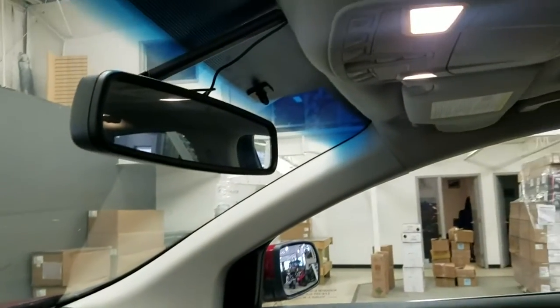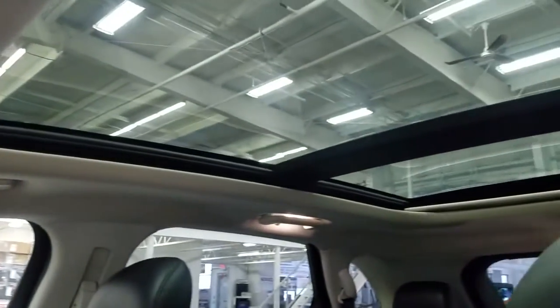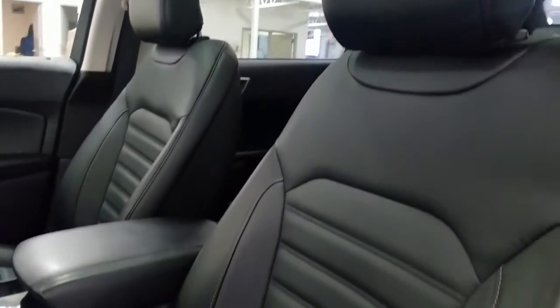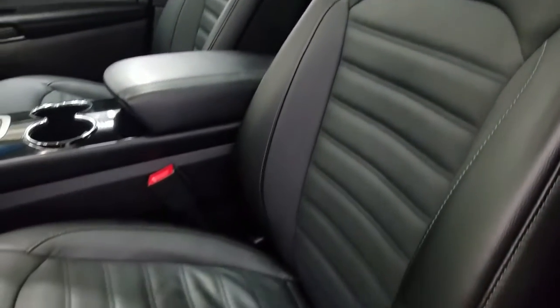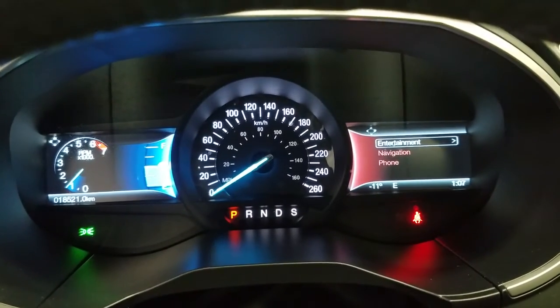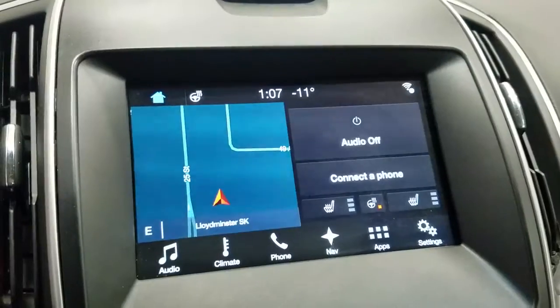Up above we have our auto-dimming rearview mirror with the cabin lights that provide ambient lighting. We also have our beautiful twin panel moonroof. And as we look down at our interior, we have a beautiful black leather seating that comes with a fully adjustable seat with lumbar support for both driver and passenger. And as we look ahead, you'll see we have 18,521 kilometers on this beautiful Ford Edge.